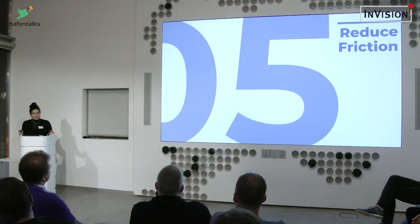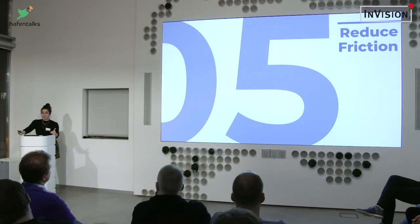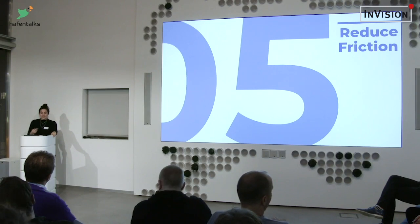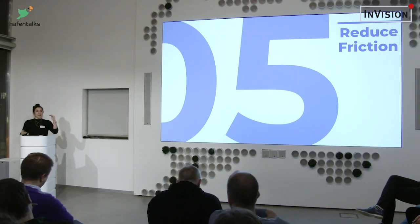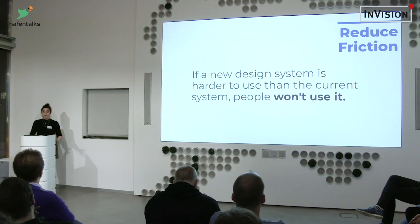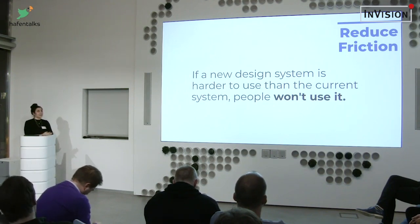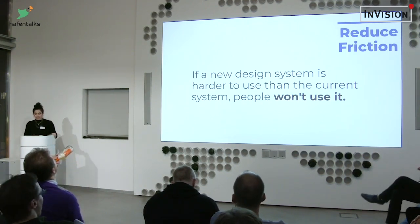And the last point that I will talk about is reducing friction, which kind of sums up all the other points I've made here about empathy, communication, and thinking about your user when building a design system. You have to make your design system the path of least resistance, and that means lowering cognitive overhead and not adding to it. If a new design system is harder to use than the current system, people won't use it. And this could impact some of the decisions that you make. If your design system is complicated and over-engineered, again, it's not going to be used. And that's definitely something that I learned.